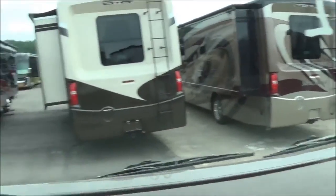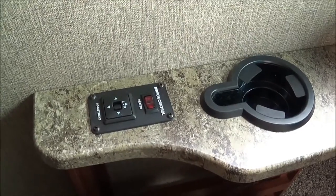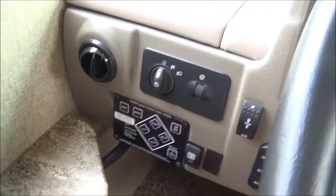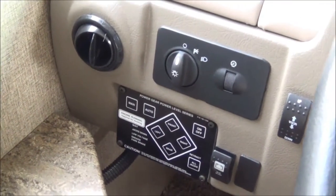Okay, so if you go to the left there, you'll see here on the left, there's your heat control for your mirrors as well as the power mirrors. You have a cup holder right there. Then you go there, you have your automatic leveling system, so you just turn it on, hit auto, and it'll automatically go down and level the coach for you.